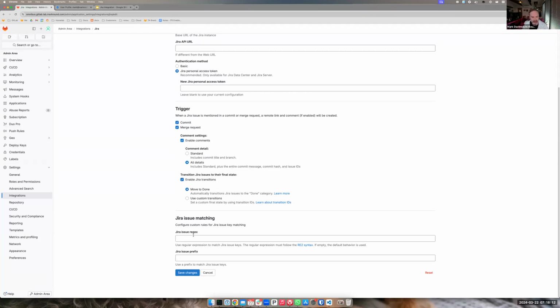Down here, you've got some issue matching about how it detects those issue keys, I think it calls them. Yeah, issue keys. I've left these blank. I got confused to start with because I thought these were the things that reference the actual, like how you could limit it to particular projects. That's done in a separate place. This is only if you're using different key formats, so not, you know, Jira-1 or something like that, or you're putting a prefix in them. So I just left these things blank. And then after you've got that, that's like the base configuration that other projects can inherit, as it were.